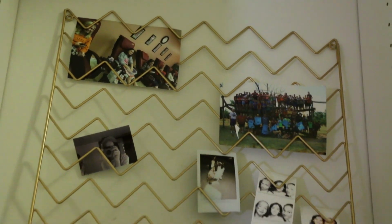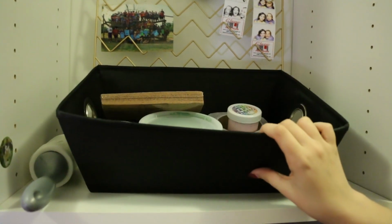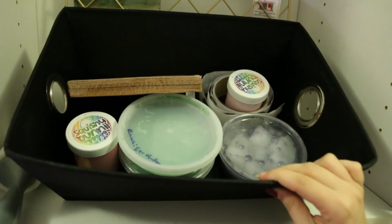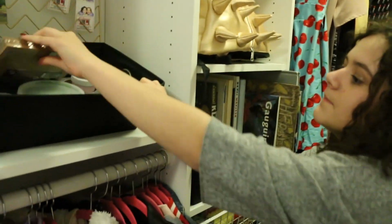Here is a nice little thing that I bought where I can stick pictures, and here is a thing where I can put slime and other little fun things to mess with. This is here because it goes along with that. And this right here is a lint roller because we own 3 cats, so I'm gonna need one of those.